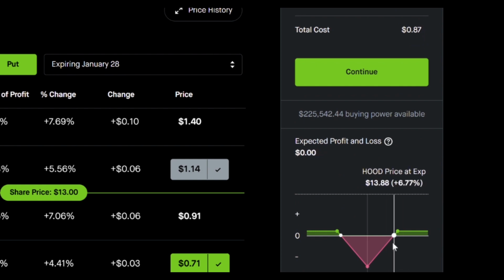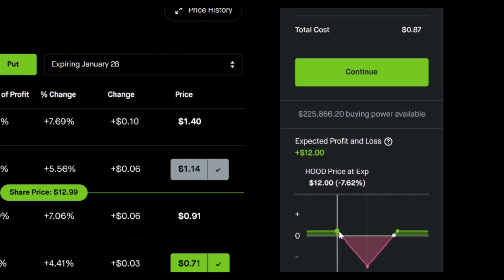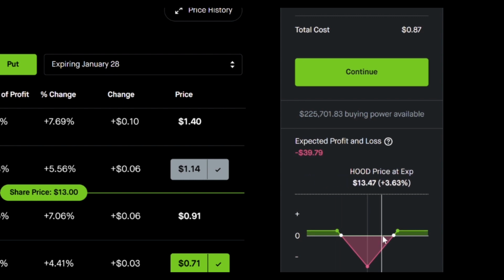That's because our break evens are so close. Robinhood only has to pull up above about $14 per share to see a full profit and below about $12 per share to see a full profit. Now this position will start to see profit below $12.12 and above $13.87.